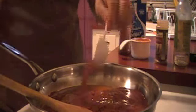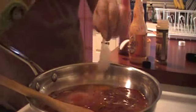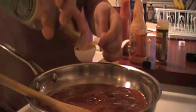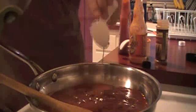Frank's is one of our preferred hot sauces because not only does it have the spiciness, but it also has flavor that develops very well in your food. And for the tanginess, well, we added a little bit of champagne vinegar. White vinegar would work also.